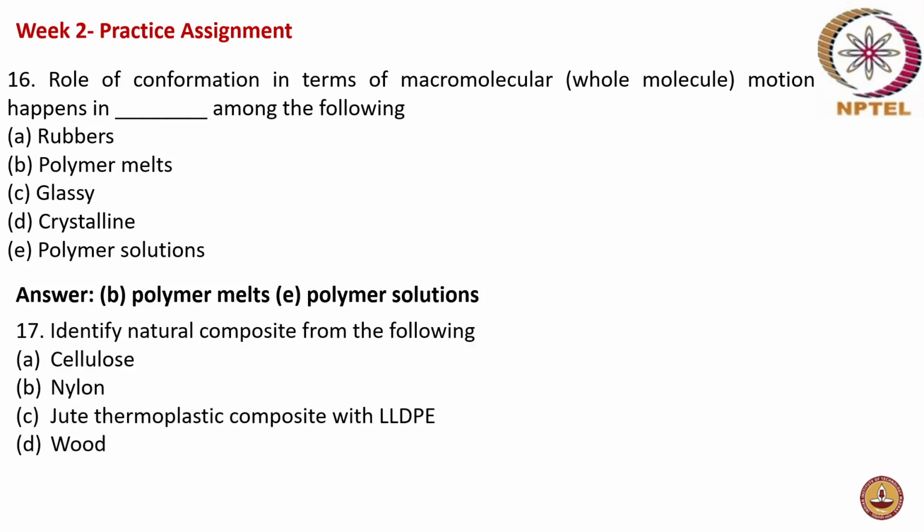Okay. Next question. Identify natural composite from the following: cellulose, nylon, jute thermoplastic composite with LLDPE, and then wood.